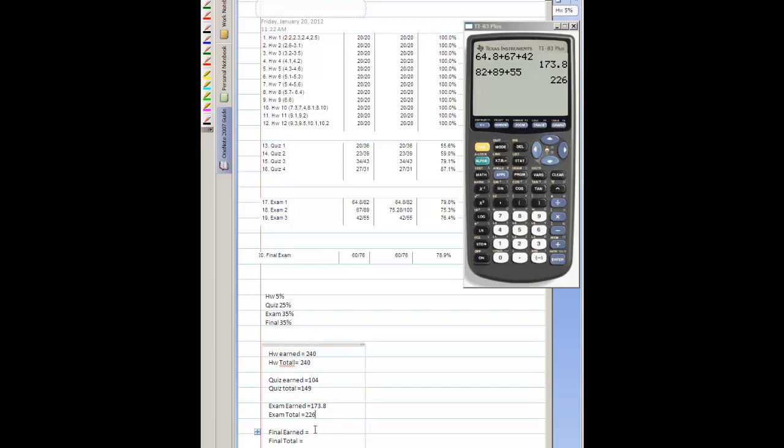All right, and then the final, that we don't have to add up, 60 earned is out of 76. Okay, so how is a weighted grade calculated? Well, like I said, each category has a weight, here are the percentages up here. Now what you do is you divide. Okay, so let's look at homework.